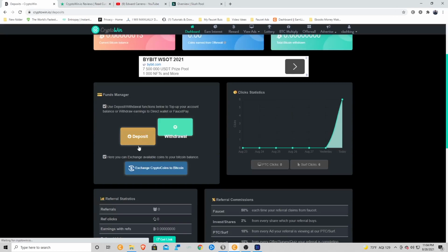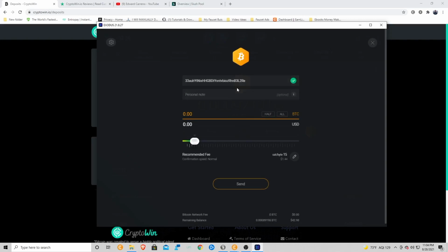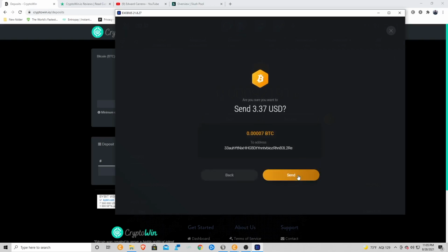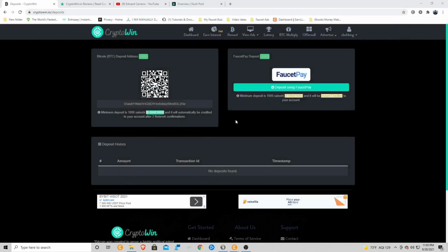So let's deposit. Let's click on this right here, copy, and let's go back to my Exodus real quick. Let's go to send and Control V. Let's see how much satoshis that is. It looks like we're going to be sending over 7,000 satoshis, which is only $3.37, which is, guys, not that much at all. We're going to be spending $1.68 to send that. So let's go ahead and send that over, and it's being sent now. Since it has been sent, let's go back to the website real quick to see if it's instant or if we have to wait.